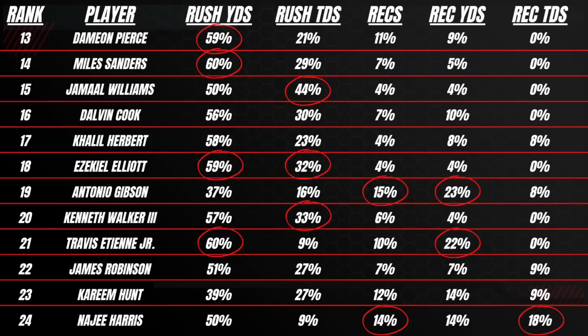Kareem Hunt is a guy we know he's going to be traded. He's pretty even across the board right now. The big thing is we're not seeing a lot of work in the passing game this year. And then Najee Harris at number 24. Again, for him, you can probably get Najee Harris pretty cheap right now. And that's really the only reason that I would buy Najee Harris, is because I could get him so cheap. If I could have him as like a running back 3 stash on my team, I would absolutely take that.